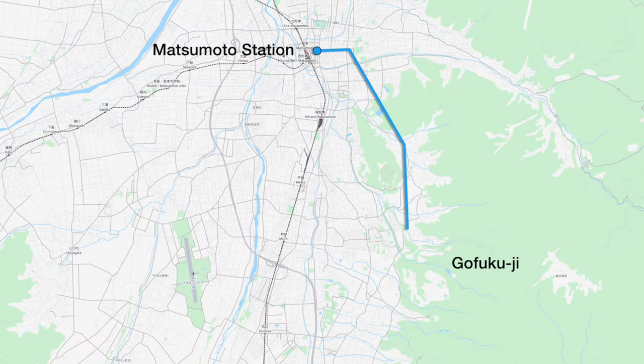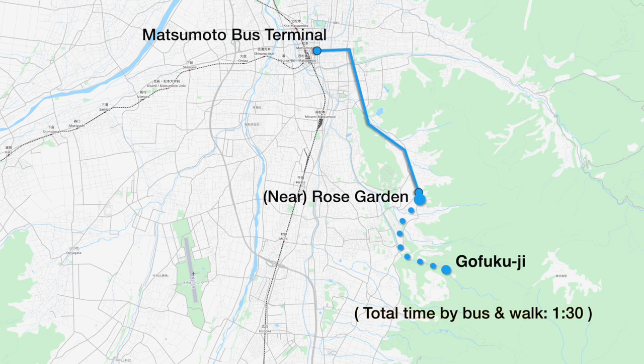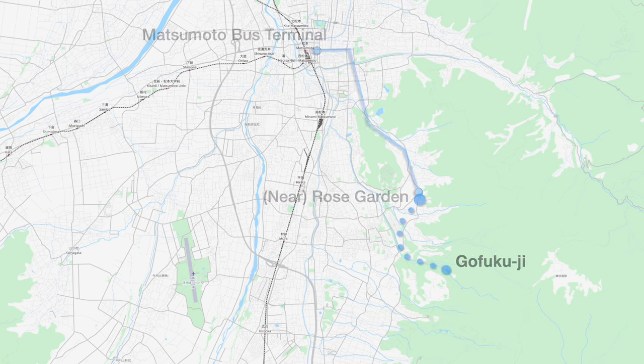How do you get there? The easiest way to get there would be to hire a taxi from Matsumoto Station, and that would take about 25 minutes. You can also rent a car from Matsumoto City. If neither of these options will do, then you can take a bus. The Matsumoto bus terminal is about a 4 or 5 minute walk from Matsumoto Station, and from here you can take a bus that will take you to the Rose Garden, and from here, you'd have to walk the rest of the way, which is almost another 30 minutes. But it's worth it.